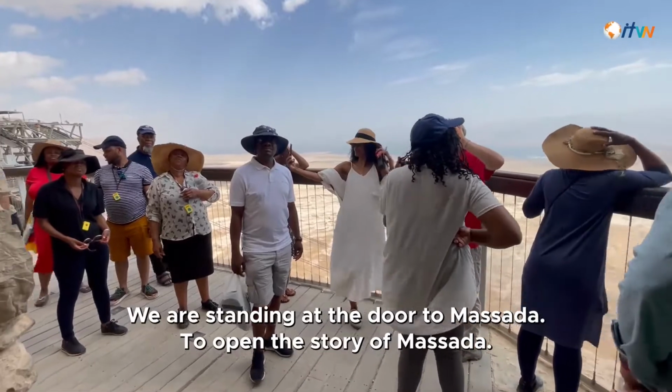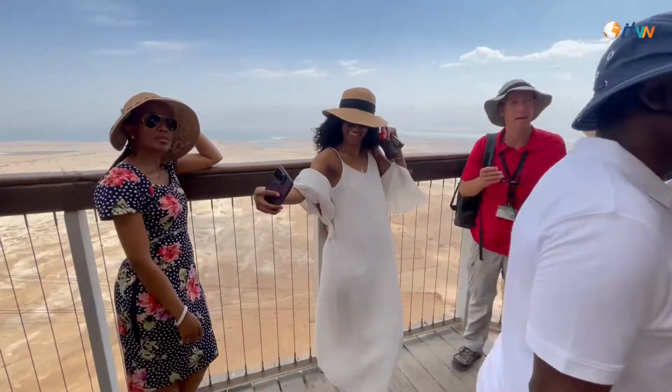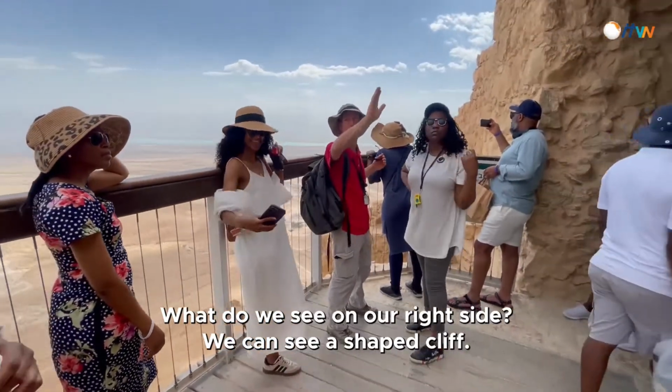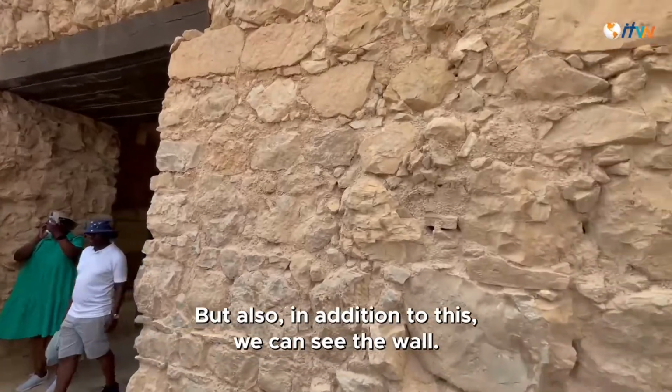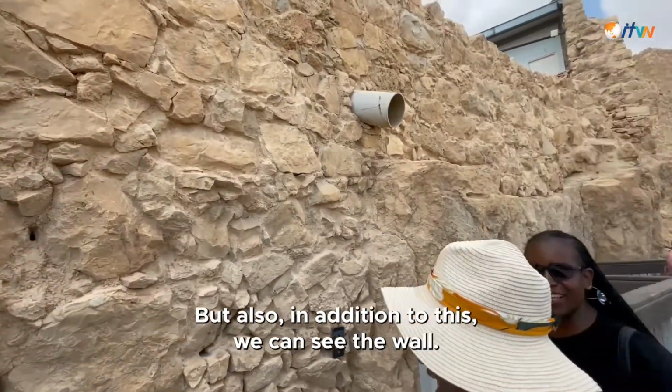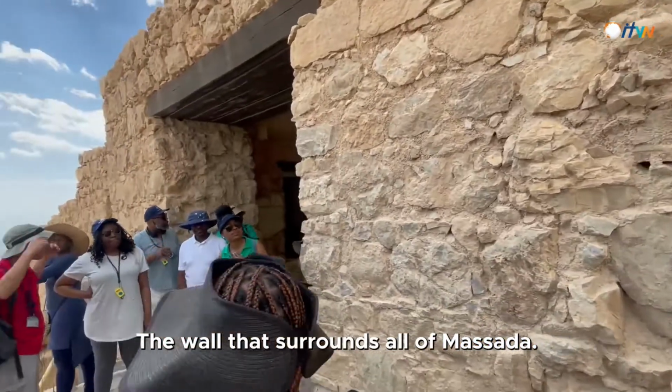It's the door to Massada, to open the story of Massada. What do we see to our right side? You can see the sheer cliff, right? Sheer cliff. But as well, in addition to this, you can see the wall. The wall that surrounds all Massada.